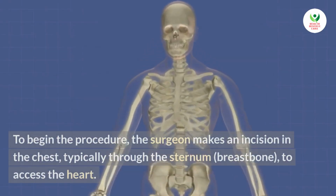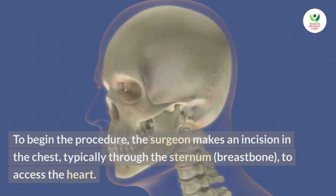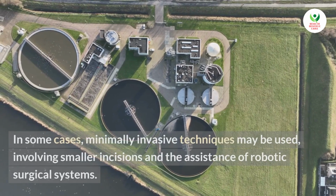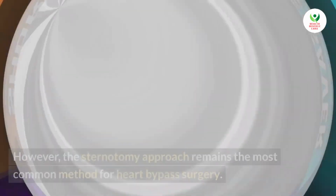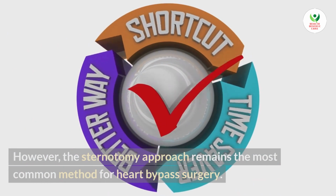To begin the procedure, the surgeon makes an incision in the chest, typically through the sternum, breastbone, to access the heart. This approach is known as a median sternotomy. In some cases, minimally invasive techniques may be used, involving smaller incisions and the assistance of robotic surgical systems. However, the sternotomy approach remains the most common method for heart bypass surgery.